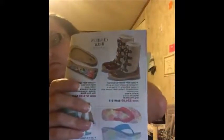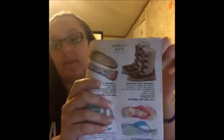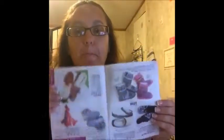Some more clothes, 40% off. Shoes, 40% off. Oh, look, these cushion walk boots, $34.99 for any of my people in the snow. I weather the storm. I will never need snow boots of any sort. I just need, what you call it? More slippers, 60% off.